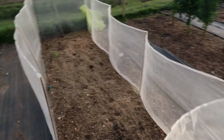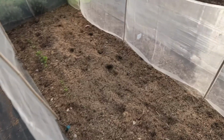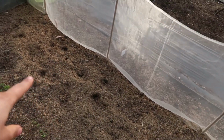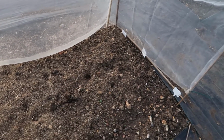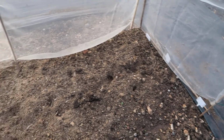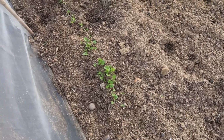Now in this bed here I've got my parsnips, and as you can see here there's lots of footprints running along where I sowed my carrot seeds, and so I don't know if they've been eating the carrot seedlings. I think it's deer, I'm not sure though, so if you know what these footprints are, please let me know in the comments down below.